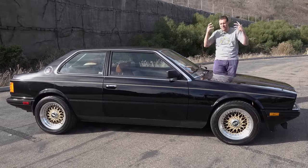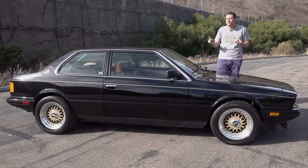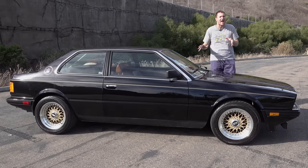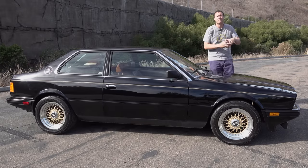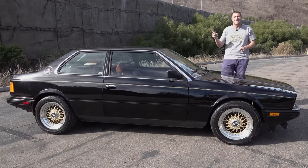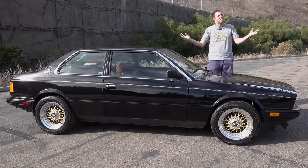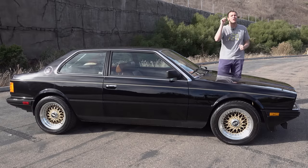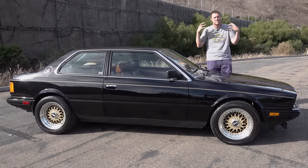And so that's the Maserati Biturbo. I've driven a few of these now, and I've been surprised each time that they're not really all that bad to drive. And frankly, I think they're not all that bad to look at as well. But I haven't owned one of these, so I can't really speak to the reliability of this vehicle, but that's something that you can find out if you buy this Biturbo on Cars and Bids.